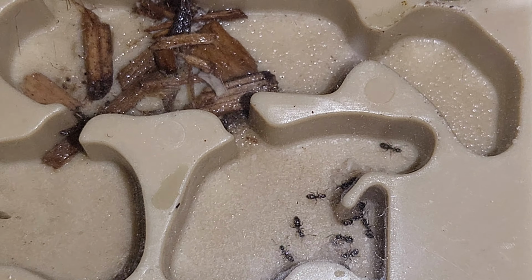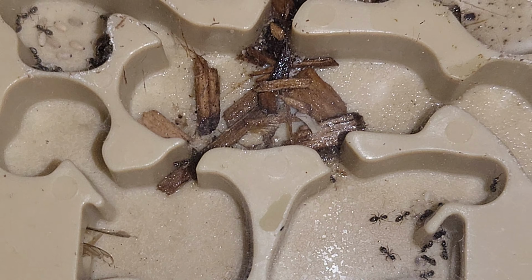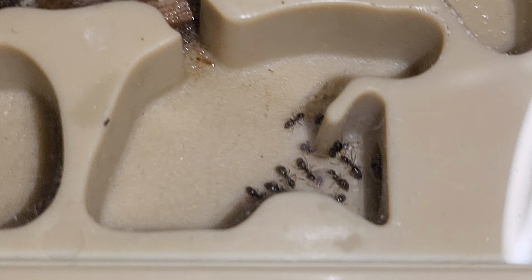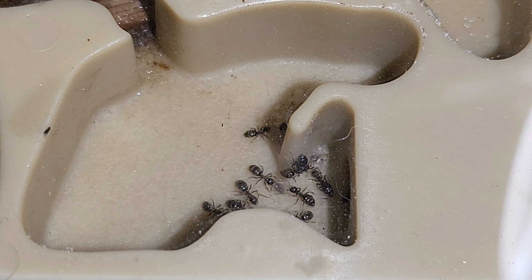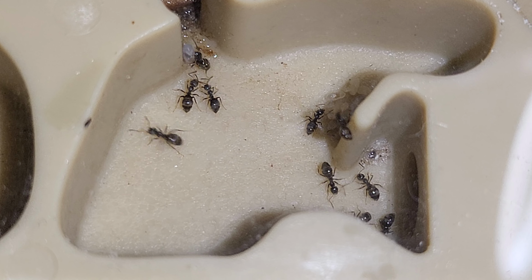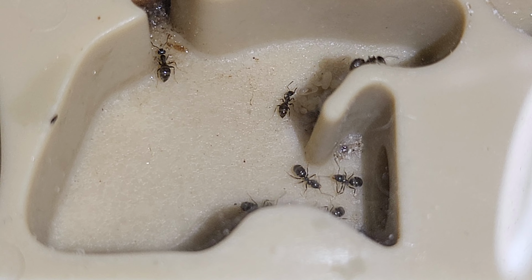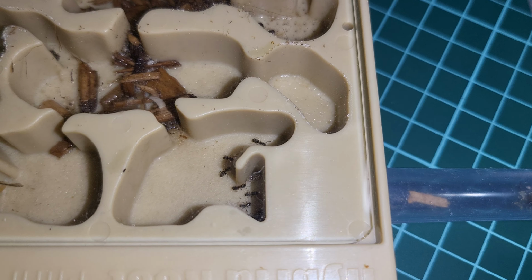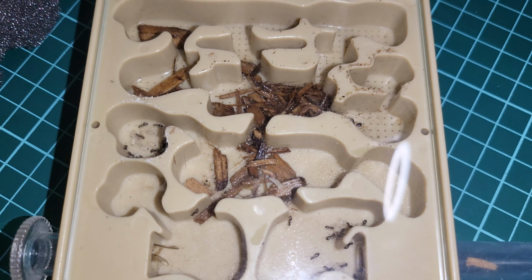They are just so cool. I mean, I love these ants. They are tanks, man. They take it and they take it and they take it. It's just amazing, a very underrated species. Look at this, look how they are. They are so beautiful, and they are quick. Every time I put something in the outworld, they come to see what it is. They are very curious ants.